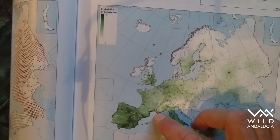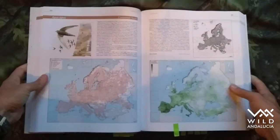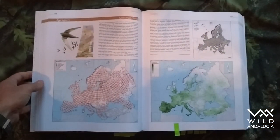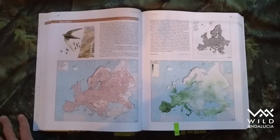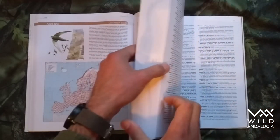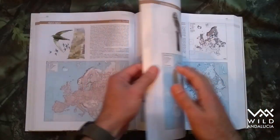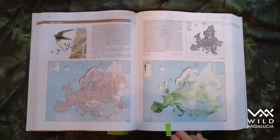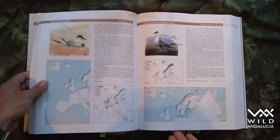So this information is quite useful, and it's a pity we don't find this 10 kilometer grid map for all the species, because that would take a huge amount of pages for this book. It's already around 1,000 pages, so that would be a lot of information, but it's very, very useful for the species that actually have this.